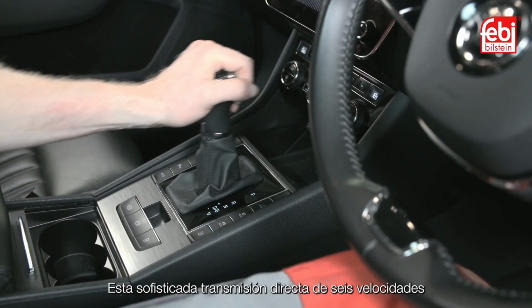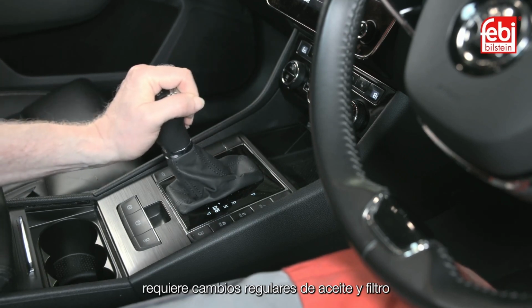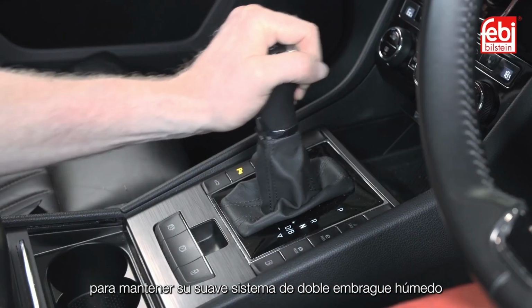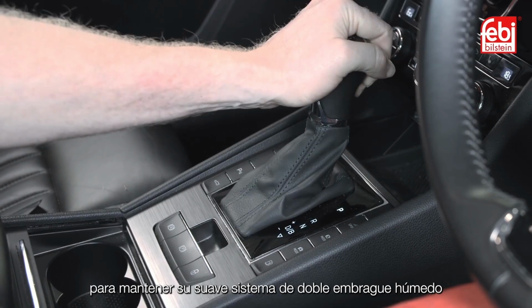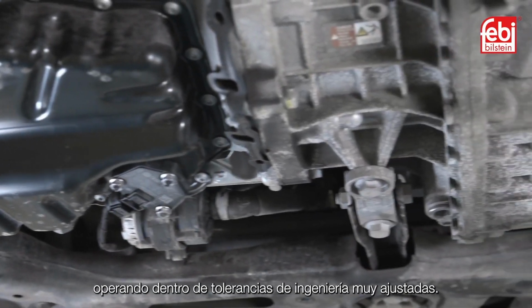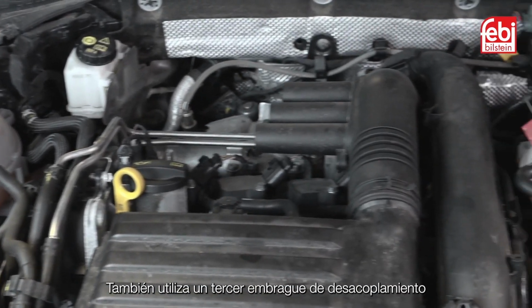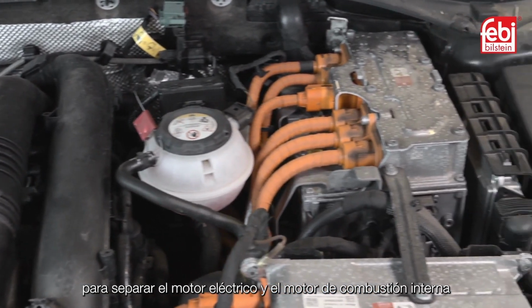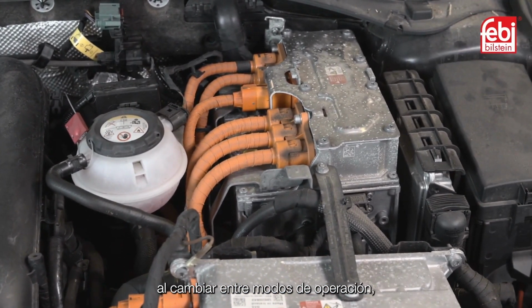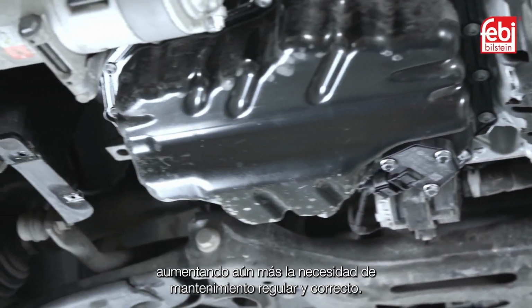This sophisticated 6-speed direct shift transmission requires regular oil and filter changes to keep its smooth, wet double clutch system and its computer-controlled mechatronics unit operating within very fine engineering tolerances. It also uses a third disengagement clutch to separate the electric motor and internal combustion engine when switching between operating modes, further increasing the need for regular and correct maintenance.